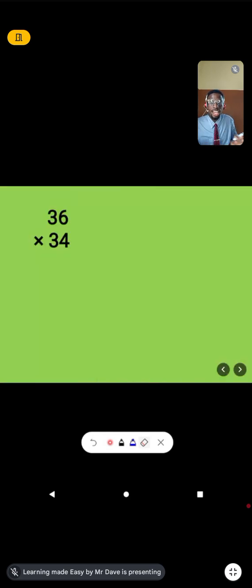Now, this is 36 times 34. If you look at this, the two leading digits here are 3 and 3, and they are the same. That's the first criteria. Then, the two numbers that come after it, that's the last digits, 6 and 4. If you add them up, they're going to give you 10. That means their sum is 10. 6 plus 4 is 10. So that means these two are qualified for the trick.